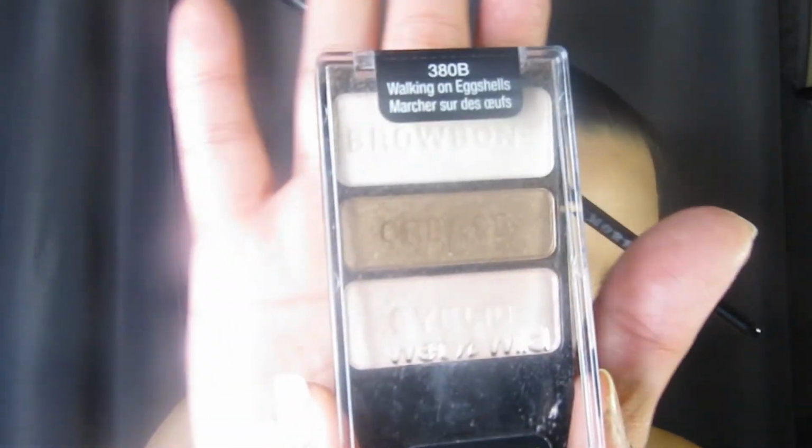It actually goes on okay. It's kind of like a brownish copper. I can't say that I love this color, and it doesn't really move around as easy as the highlighter did. So even though they kind of look the same, they're different.